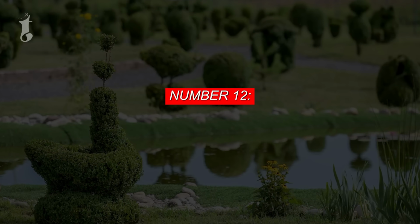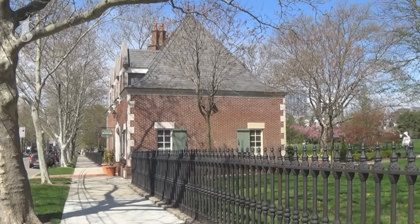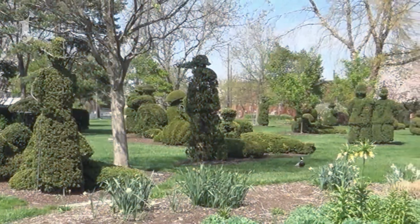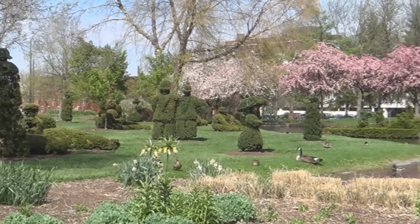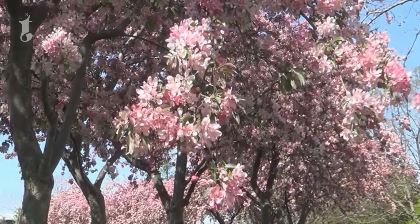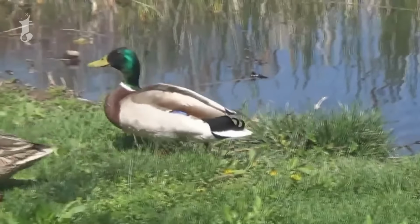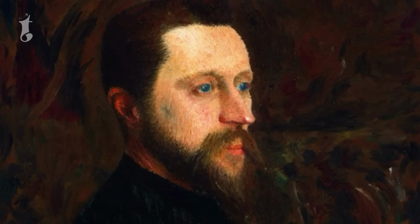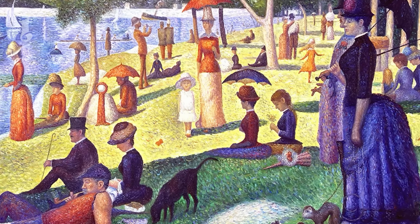Number 12, Topiary Park. Right in the heart of downtown Columbus, just behind the main library on 480 East Town Street, lies a park that feels like it was pulled straight out of a painting. And that's because, in a way, it was. Topiary Park is the only known topiary representation of a painting anywhere in the world. It's based on Georges Seurat's famous work, A Sunday Afternoon on the Island of La Grande Jatte.